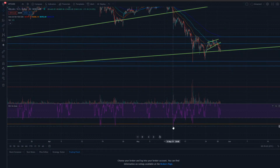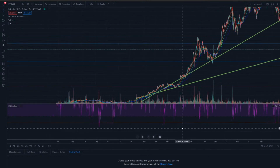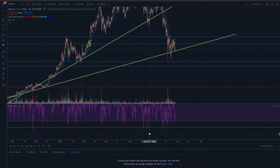However, so May 12th it crossed it. And it could have very well done it on May 19th with that huge drop, but not quite. But when you look at it like this, you can kind of see patterns that you may not have seen before.